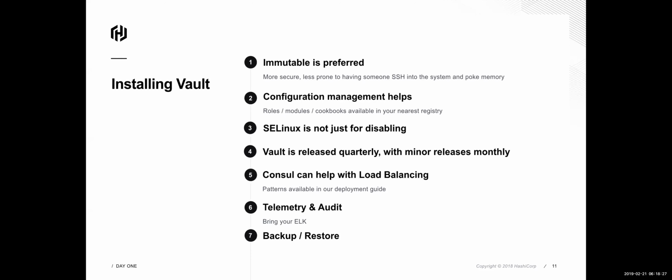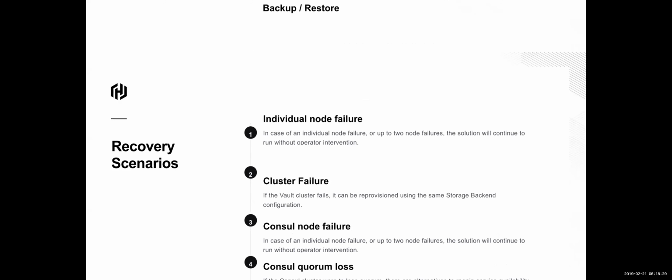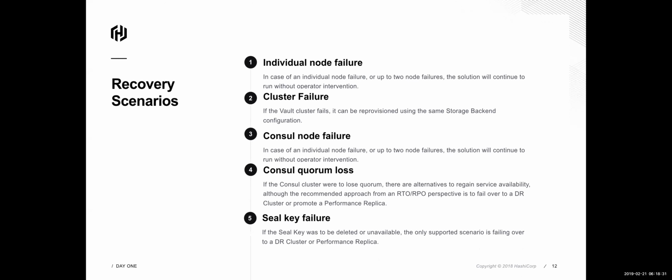Now, if you follow the recommended architecture, I just want to give you the recovery failure scenarios. If an individual node fails on either Consul or Vault, there is no intervention required. The system will keep running. In some cases, depending on how it's deployed, if 2 individual nodes fail, nothing will happen. If the Vault cluster fails, you can reprovision it and use it with the same storage backend. The system will keep operating.